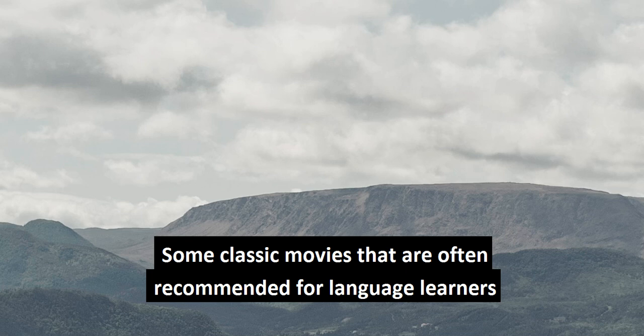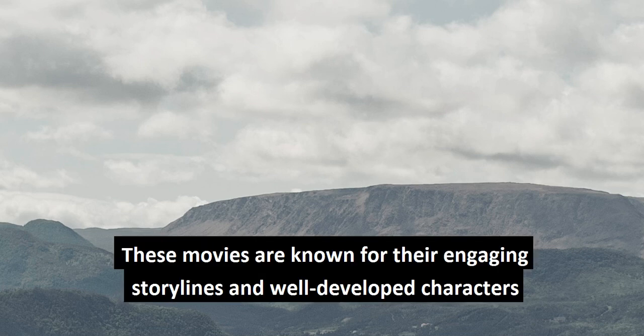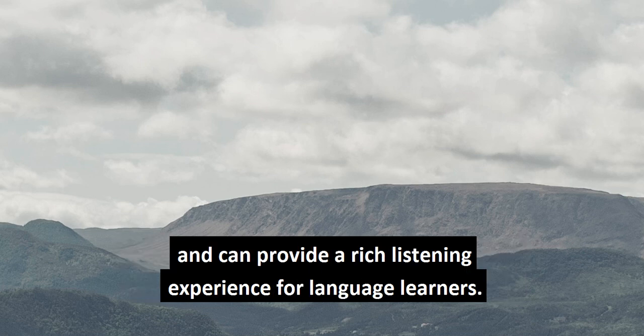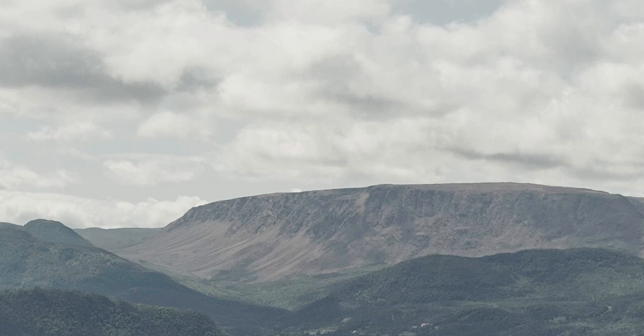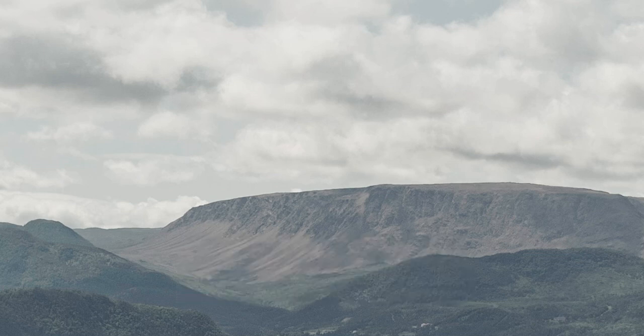Some classic movies that are often recommended for language learners include The Shawshank Redemption, Pulp Fiction, The Godfather, and Forrest Gump. These movies are known for their engaging storylines and well-developed characters and can provide a rich listening experience for language learners. Other popular choices might include The Dark Knight, Titanic, and The Social Network.